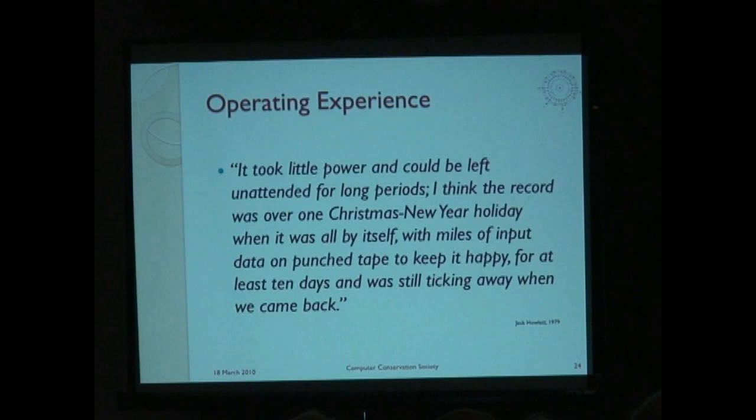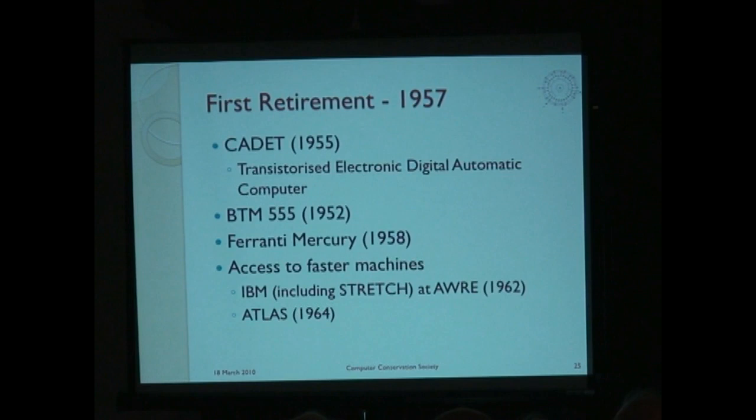And we come to the machine's first retirement. It was transferred to the computers and used live in 52 and was retired in 1957. The engineers obviously moved on in the meantime, and in 55 they produced the CADET machine, which if you read those letters backwards, does make sense. And the CADET in 55 was the world's first, well, UK's first transistorised, completely transistorised, general purpose computer.